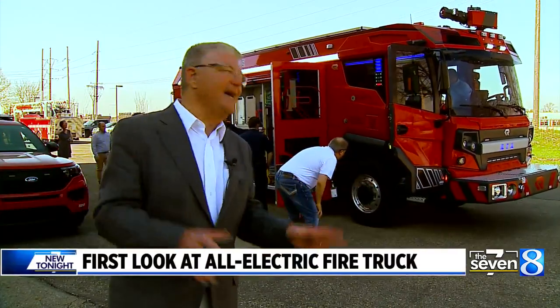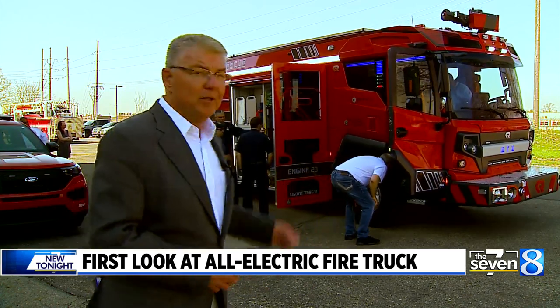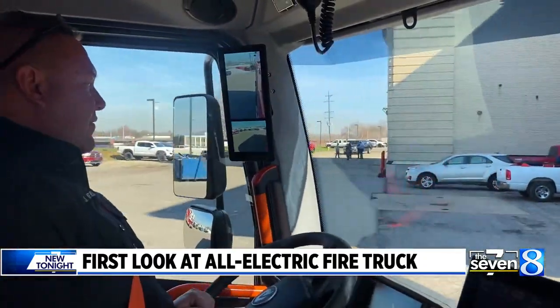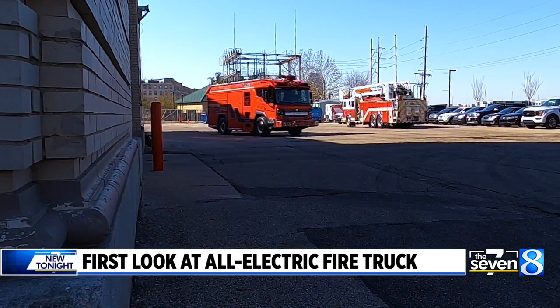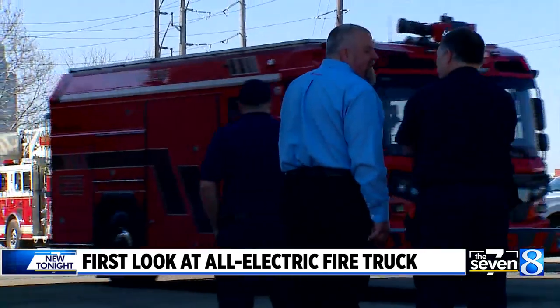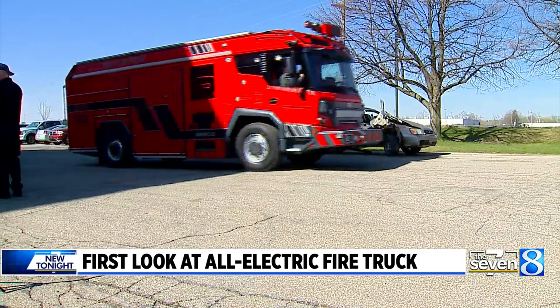Now, not only does it not sound like a traditional fire engine in America, it doesn't look like one either. None of our engines turn this fast. Grand Rapids Fire Department equipment operator John Keeler is used to muscling a big red diesel belching fire truck through the streets of Grand Rapids. But today was different. This fire engine sounds more like a big red golf cart.